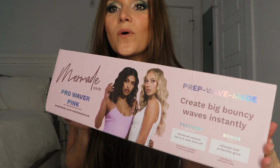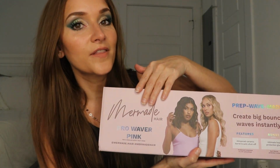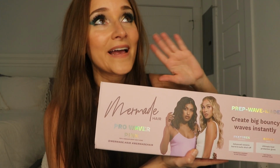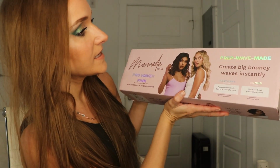So this is what the box looks like. It's absolutely beautiful, baby pink. It's got these gorgeous girls on it on the front and back. So this is from the company Mermade Hair. I'm gonna have them linked down below so you can check out their website. If you go to their website, you're going to be automatically obsessed because all of their hair tools look absolutely beautiful, and I want all of them just because they are so cute. Very aesthetically pleasing.